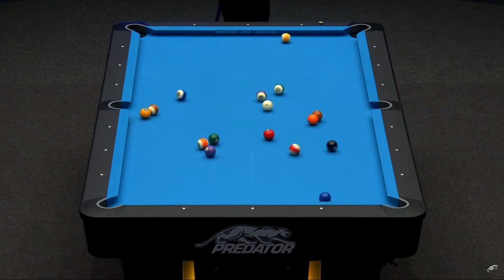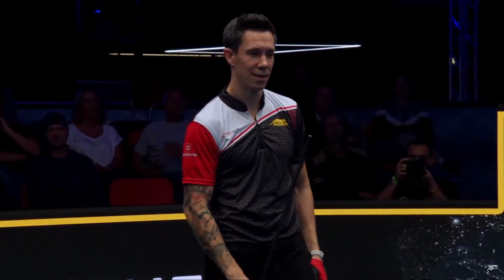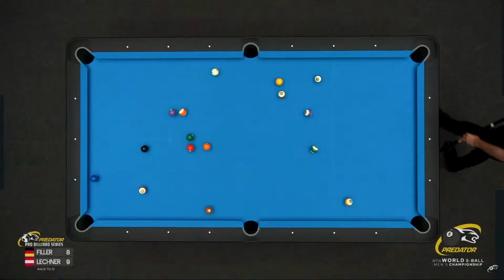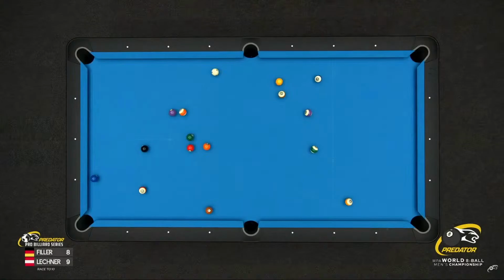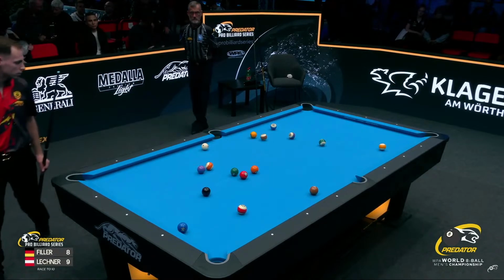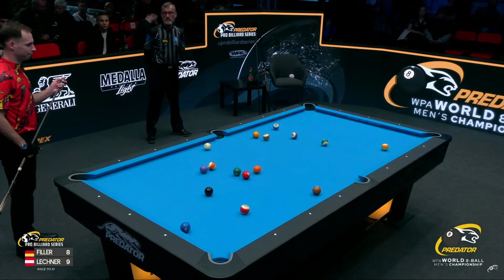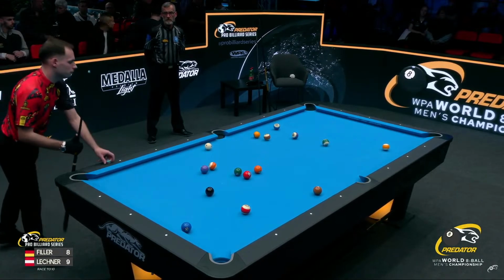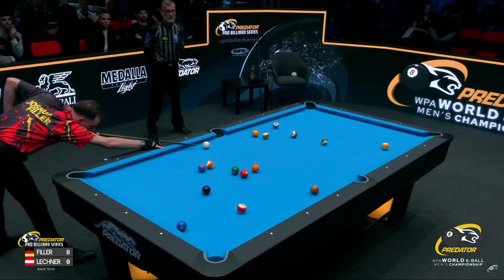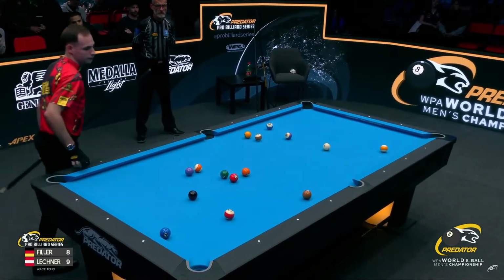So what we got here, it looks a little bit clustered, but it's not that easy. He has the 5 available for the solids. But the 1 ball is in a tough spot and it's hard to reach. With the stripes, everything is open except it's pretty much the same with solids or stripes. There's one clustered and it's hard to get there. Yeah, there's just nothing around that.